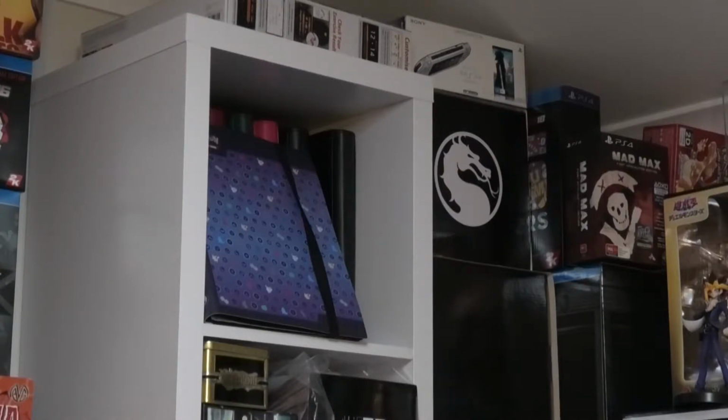There's a couple of special edition games up there. Me and Luke, we've got a retro shop that we go to now for video games, and they do trade-ins and stuff. I might consider giving stuff away. I've got the Fallout 4 Pip-Boy edition. It was really cool at the time, but I'm more Elder Scrolls, if you know what I mean.